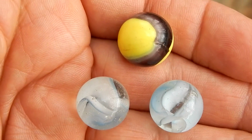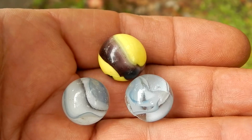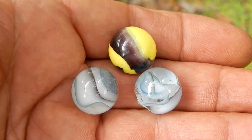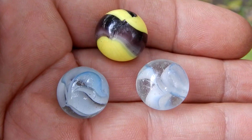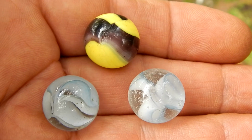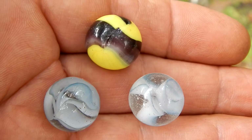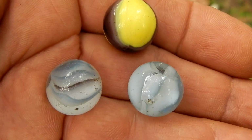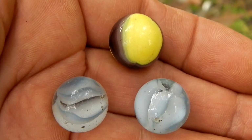Marbles. Now, I don't know a lot about these, so I had to get some help identifying them. So I got in contact with Stefan Barr. Stefan is very knowledgeable about these vintage machine-made marbles. So if you'd like to learn more about marbles, just look up Stefan Barr on YouTube.